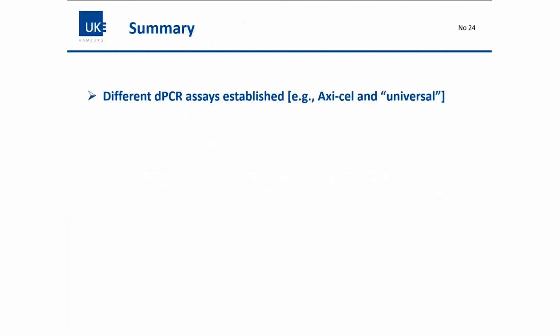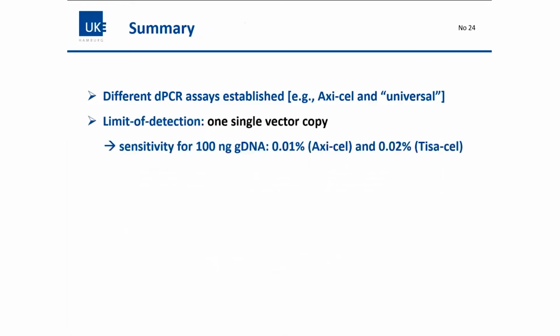So in summary, we have established a number of dPCR assays. I showed you the data for AxiCell and the universal assay, but we also have assays for other CARs, including the Miltenyi ones. The limit of detection is one single copy, and this translates into a sensitivity of about 0.01% for AxiCell, where usually more than one copy is in the cell, and 0.02% for tisa-cel, for 100 nanogram of genomic DNA. You can detect CAR T cells in different body fluids, but also in tumors.